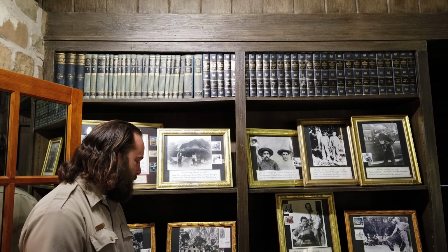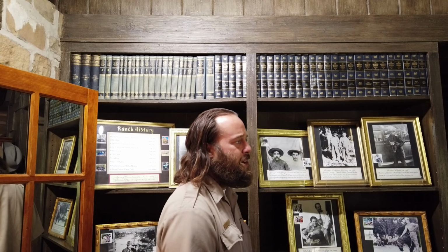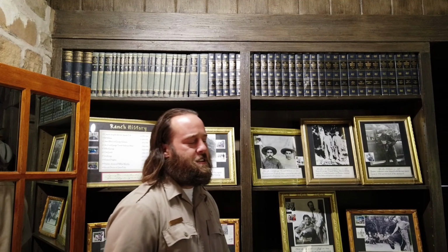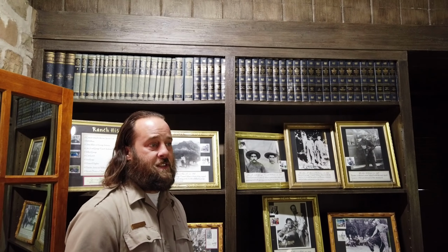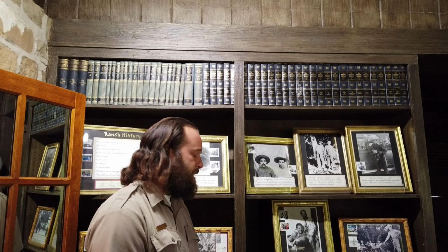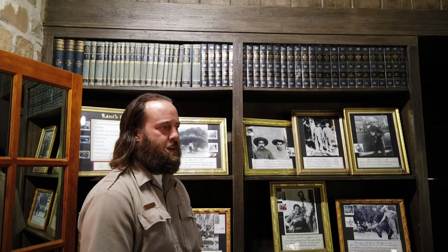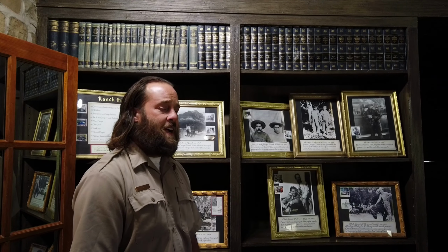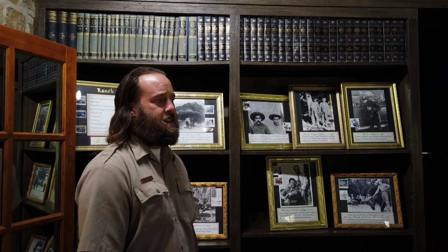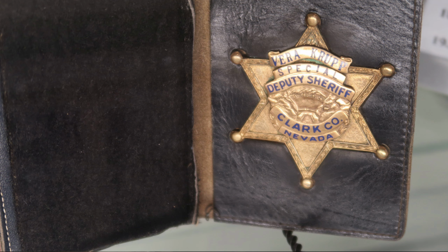So Vera is shook by that. She loved the peace and quiet and isolation of the ranch, but that really changes her psychology. She becomes fearful. She's worried that now she is a target out here, a single woman with lots of wealth. So she does a couple things. She does hire a full-time security guard who lives on property, not in the building, but on property. But most notably, she actually becomes deputized. She becomes a sheriff's special deputy. And we're actually lucky enough to have her badge on display in this room.